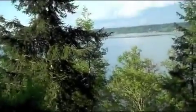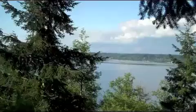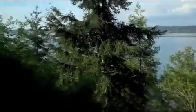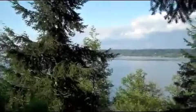So actually, these trees are on your property, so if you want to open up your view a little bit more, you could limb some of the trees here. But the view is pretty good without limbing, but it's up to you.